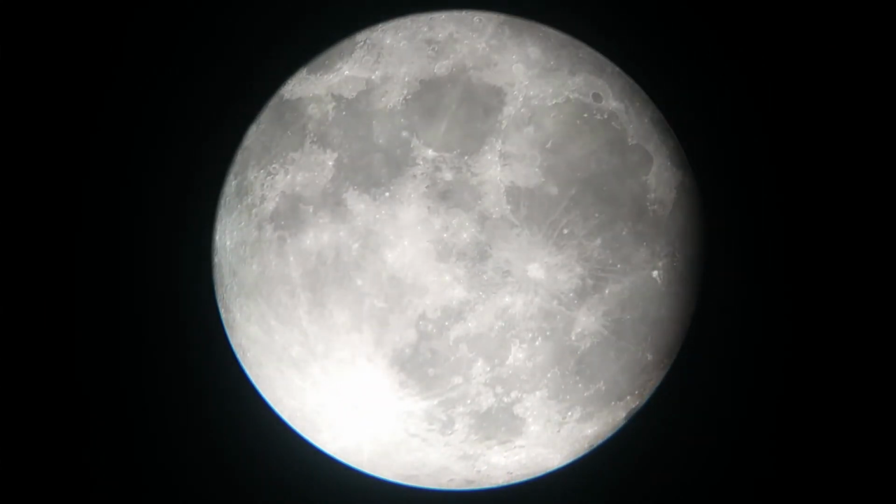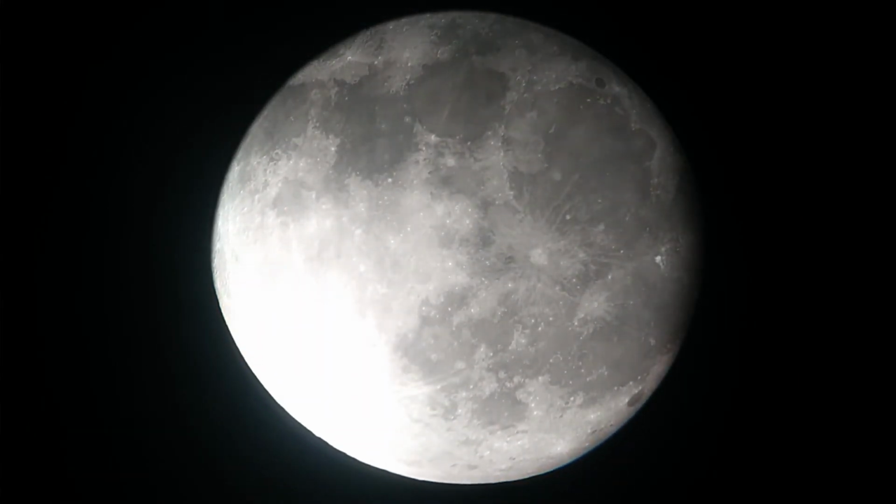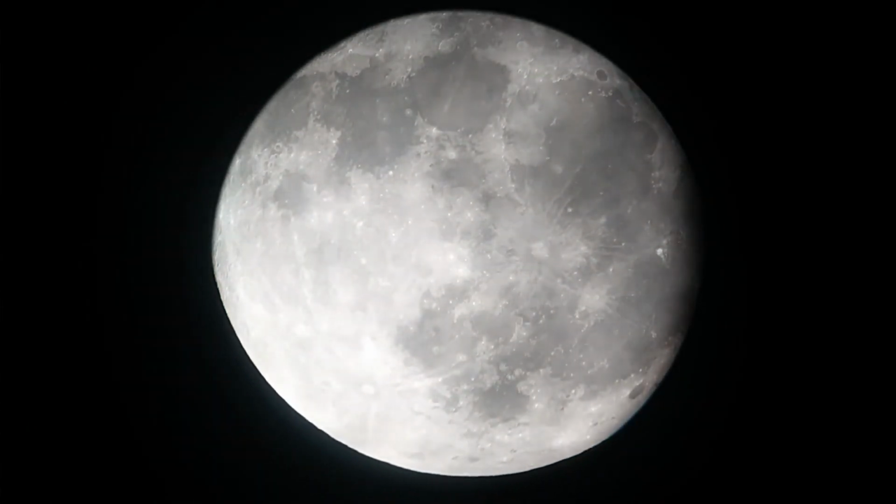There was something flying by at 1420. Checking that out. Make sure to go back and check that out. Right through the center of the moon. That's what I'm talking about.